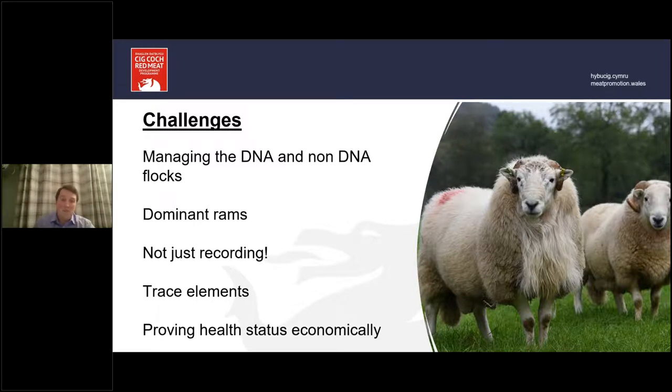So we've been doing bigger mobs for mating, so maybe groups of 200 in one batch of DNA. One of the downsides of that is you put 3 or 4 rams in with that bunch, and then you'll find maybe it's not the ram you wanted that has been most prolific. What we found through doing the DNA is maybe a more dominant ram will have almost double the amount of lambs of some of the other groups. For example, there was one group this year that had 200 lambs and 3 rams had been used, and there was 100 lambs with one sire and 50 each with the other two.